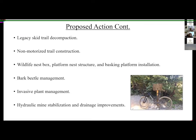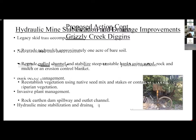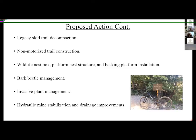So just to give a little bit more context on hydraulic mine stabilization, there are approximately 278 acres of hydraulic mines within the project area. One of these hydraulic mines, Grizzly Creek Diggings, was prioritized for treatment in coordination with the Sierra Fund. We're going to stabilize this site by regrading and mulching approximately 1 acre of bare soil.